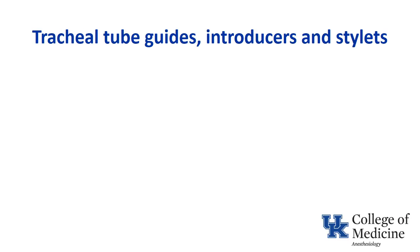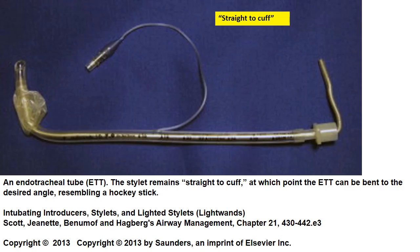Now, going forward, we're going to review tracheal tube guides, introducers, and stylets. In the 3rd edition of Benumof and Hagberg's Airway Management textbook, there is a chapter titled Intubating Introducers, Stylets, and Lighted Stylets, brackets light wands.